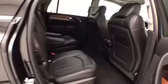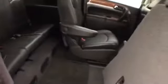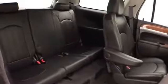Seats 7 with a leather interior. Bucket seats in the middle row. Fixed skylight overhead with sunshade. Rear audio as well as climate controls. Middle row seats fold flat for additional cargo space, as well as tilt and slide forward, making it easy to get to the third row that seats 3.